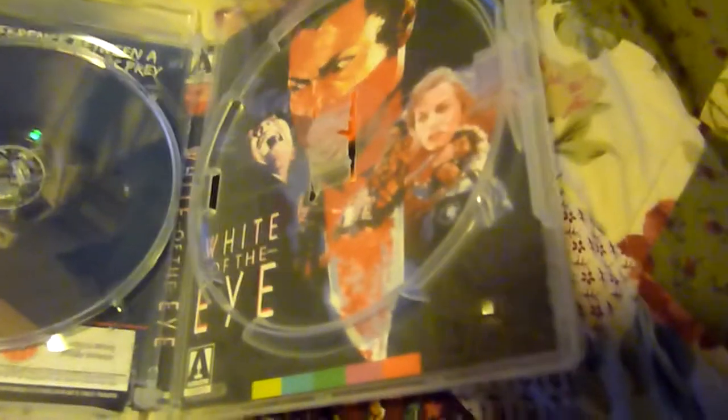Getting these discs out is always a pain. As I mentioned before, if you push down too hard on these clips in the middle, it seems to push through onto the sleeve, and it does leave a mark on there. Oh, there we are. So there's the alternate artwork. Again, we have no ratings on there. The back is the same, and the side is the same, but without the rating on. That's White of the Eye. Got all the extras up here somewhere inside.